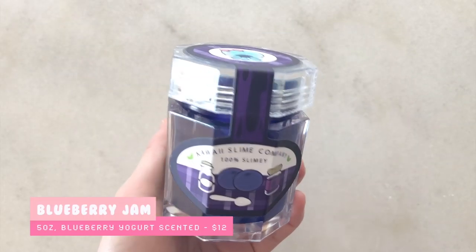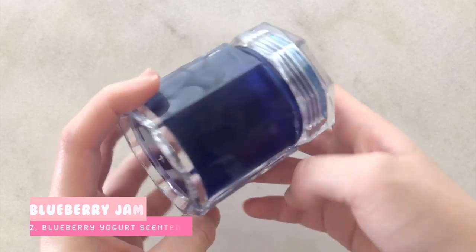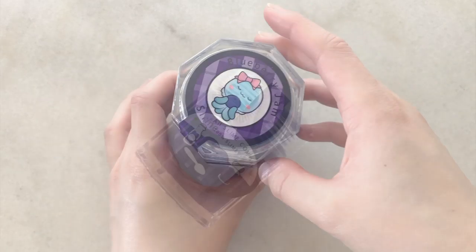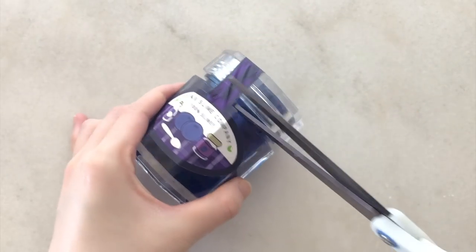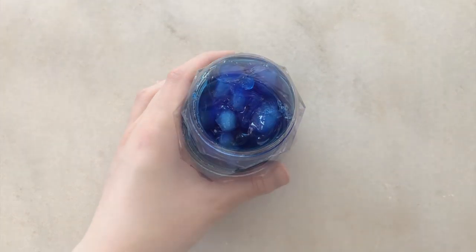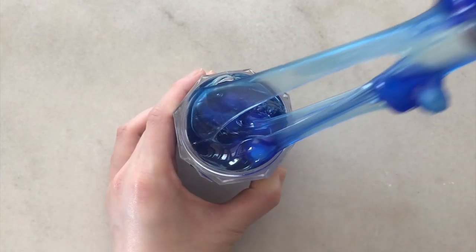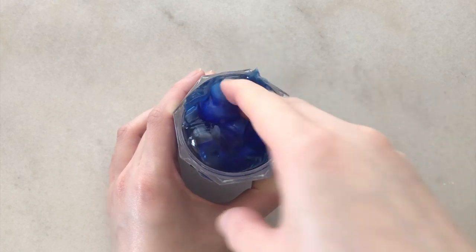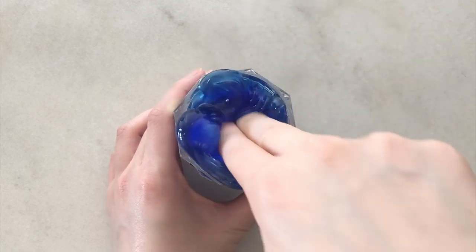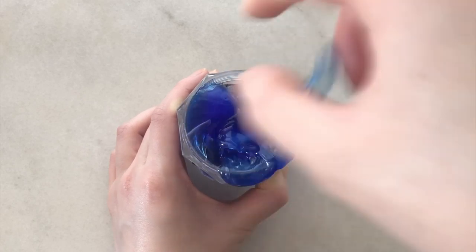Next up, we have her blueberry jam, and it comes in this jam jar that is very sturdy, and it's just gorgeous. Her labels are so cute, and I had to cut the seal so that I could open it. Her slime packaging is one of the most realistic and professional packaging ever. This blueberry jam comes in a jam jar, and the labeling is so cute as well, and it just makes her shop look super unique.